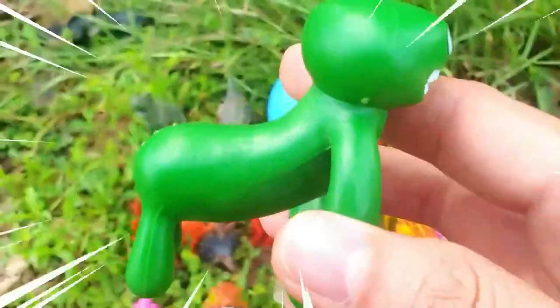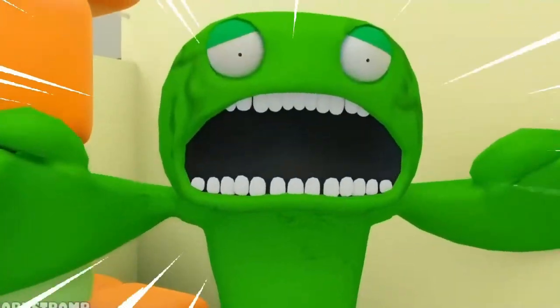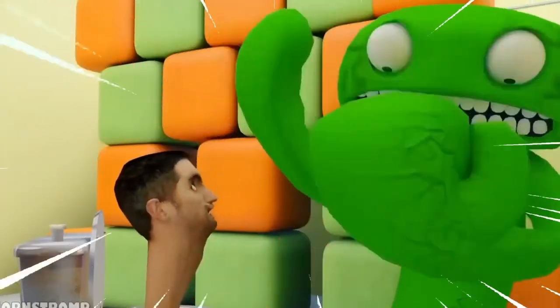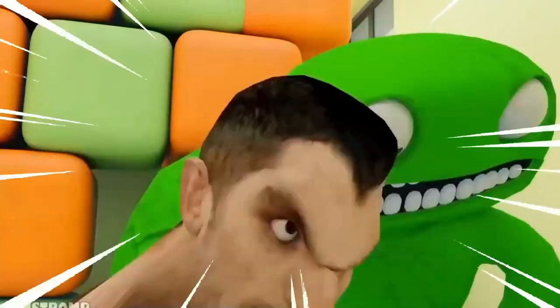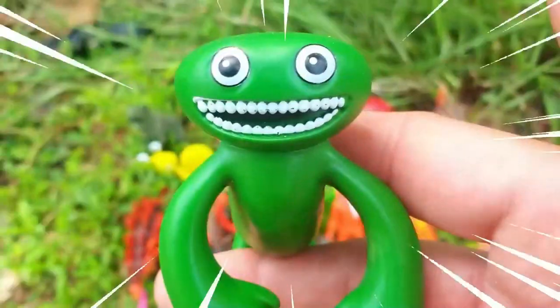It's so cool. This is Jumbo Josh. He is a big green gorilla monster. Jumbo Josh appears to be a large, muscular creature, vaguely shaped like a humanoid with two stubby legs, two widening forearms ending with mitten-like fists, and a rather bulbous head. On his head, there are two bugged-out eyes and a mischievous tongueless mouth shaped into a wide grin.